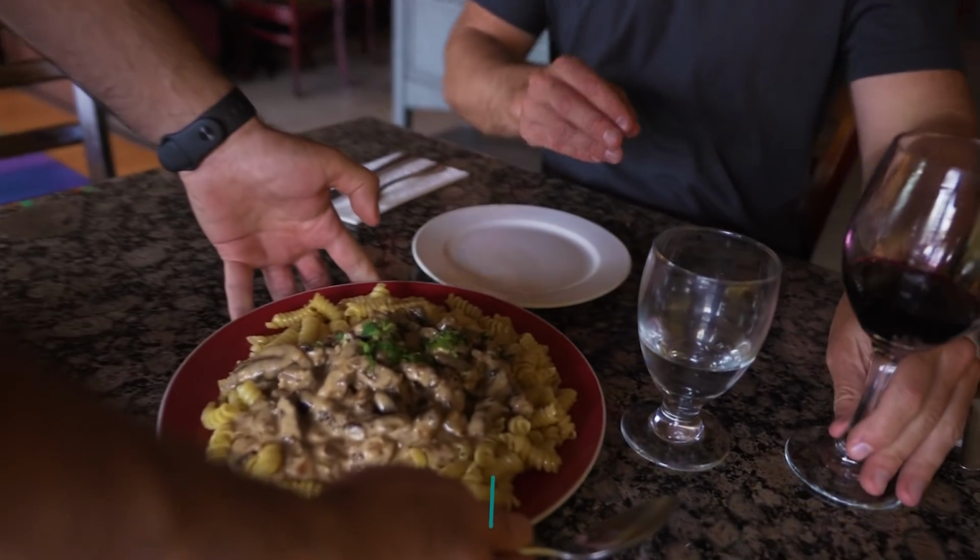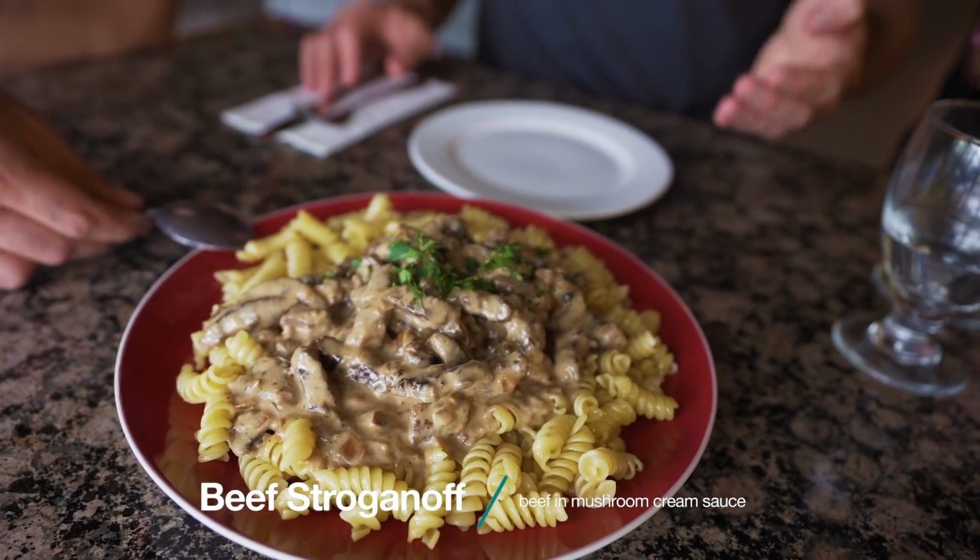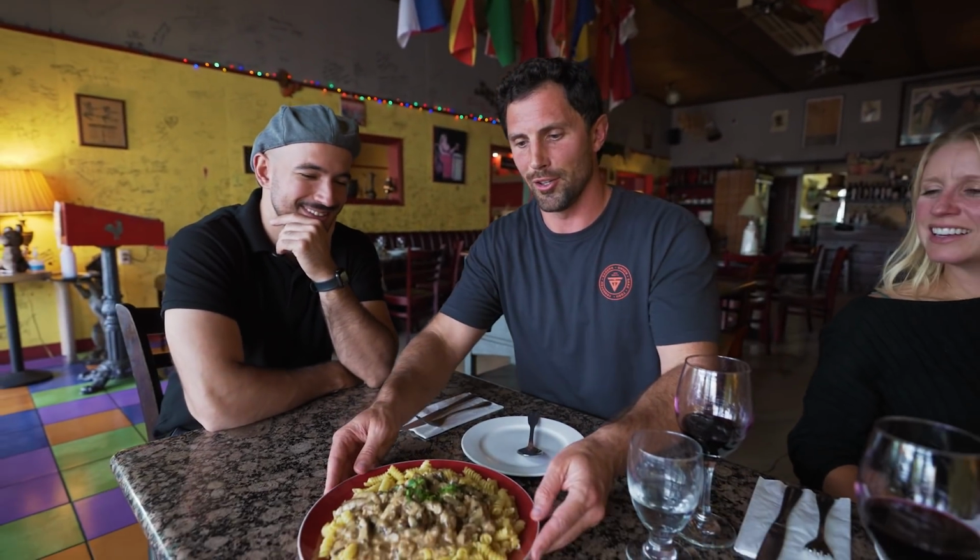This is the classic. Oh my god. Probably one of the most popular or most well-known Russian dishes. I don't even have to say anything about it. This, my friends, is the beef stroganoff. You know it. You've had some type of terrible version of this in your home.